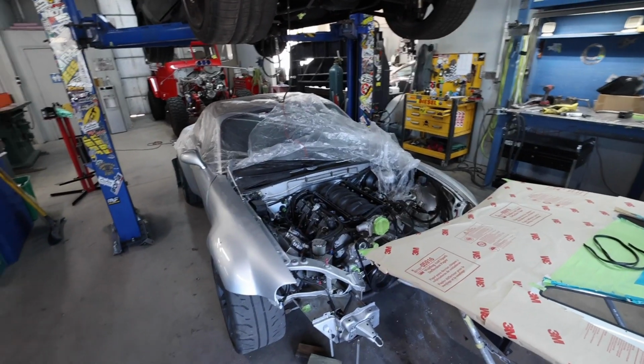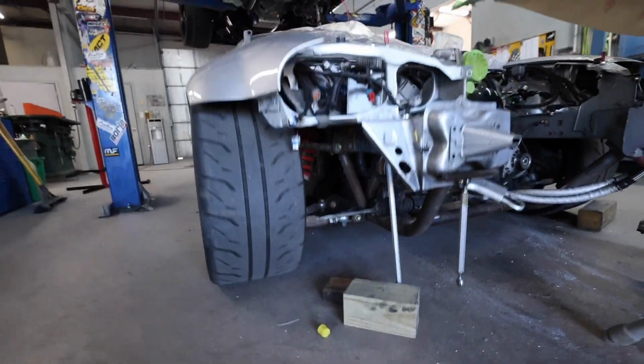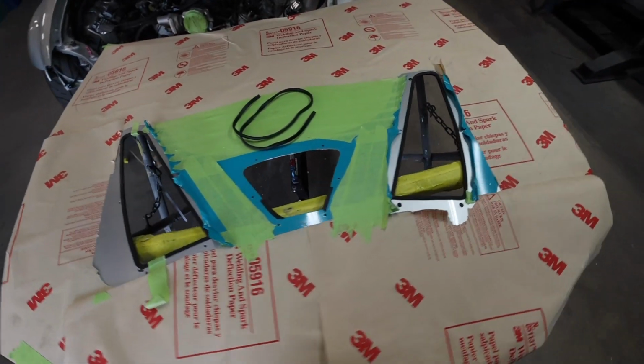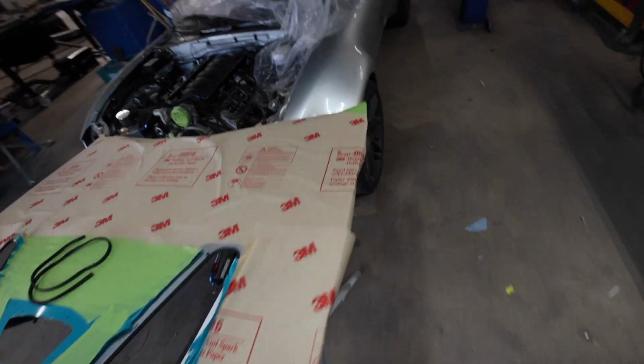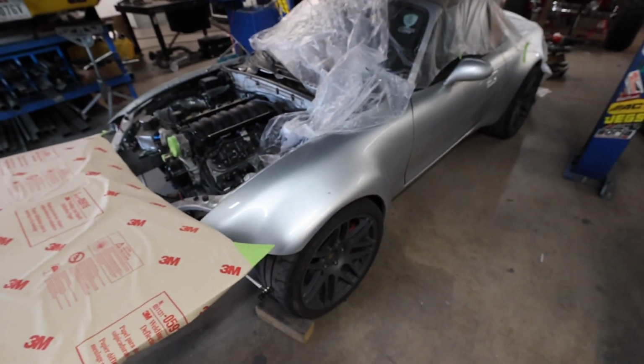This LS swapped Miata with, I believe, some Corvette suspension under it is in for some radiator work and also for some new hood vents. As you can tell, David was cutting on it. And this thing's freaking awesome. With the custom molded wide body, this thing is one of a kind and really cool.